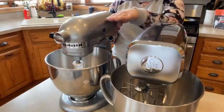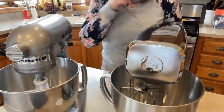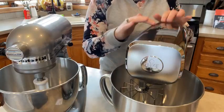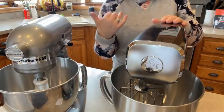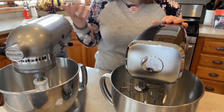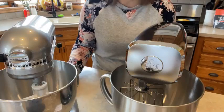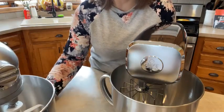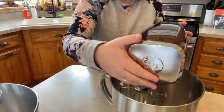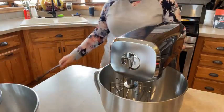So they're about the same size. This one's a touch shorter. I don't know if that matters. Somebody on my team did tell me that because this one's a little bit shorter, it actually will completely open and close under your cabinets without banging. I usually use mine on the island, so that's not necessarily something that bugs me, but if it is, I'm told that helps.